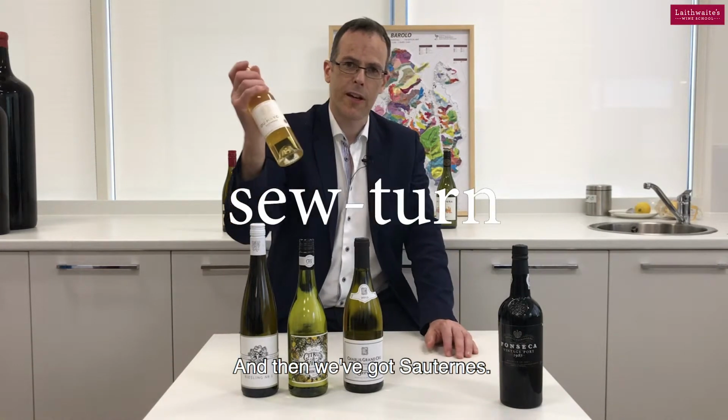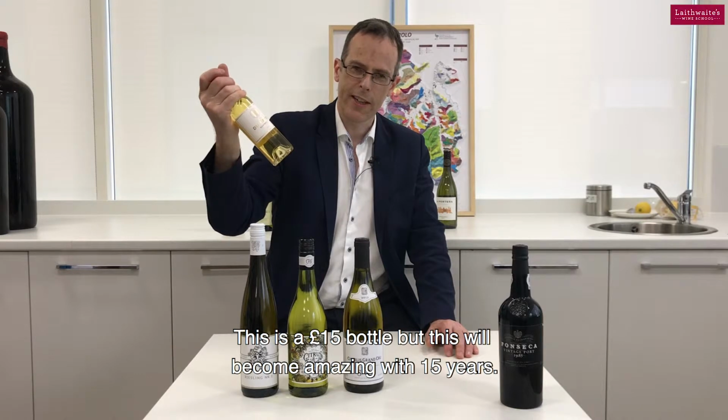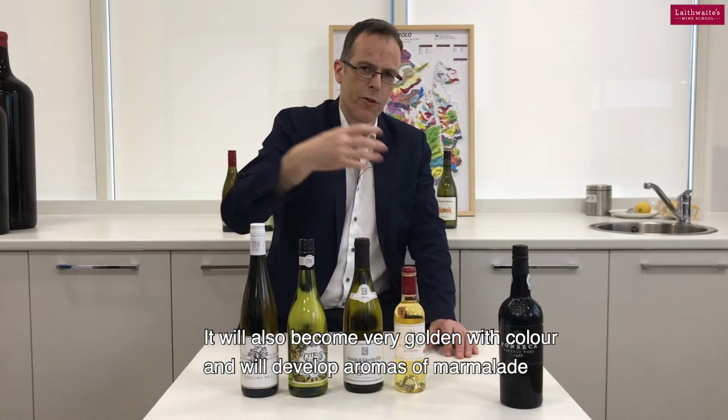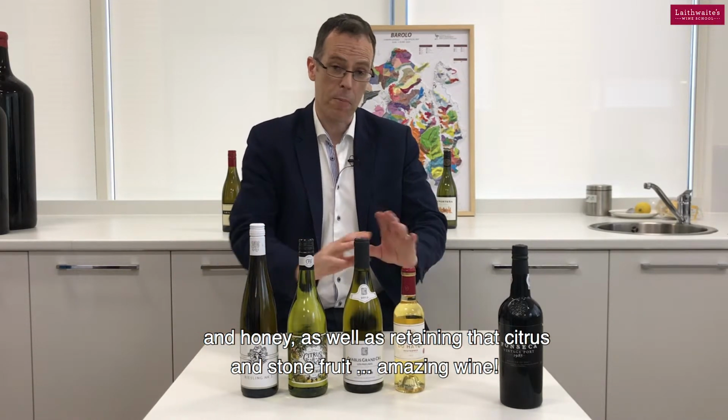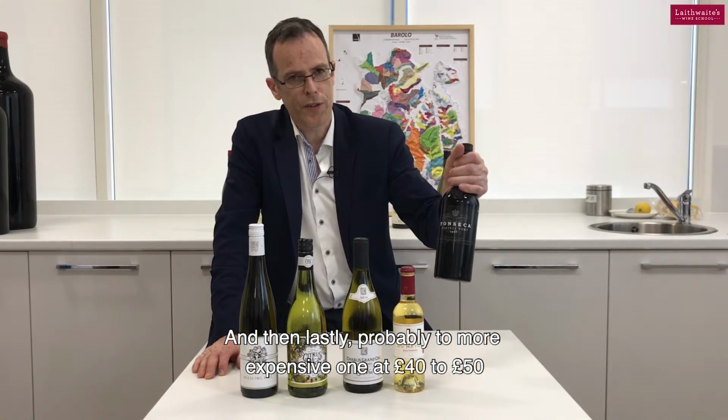And then we've got Sauternes. This is a £15 bottle, but this will become amazing with 15 years. It will also become very golden with colour and will develop aromas of marmalade and honey, as well as retaining that citrus and stone fruit. Amazing wine. And then lastly, probably the more expensive one at £40 to £50.